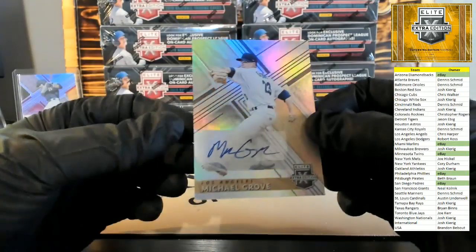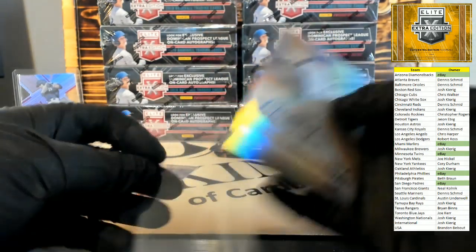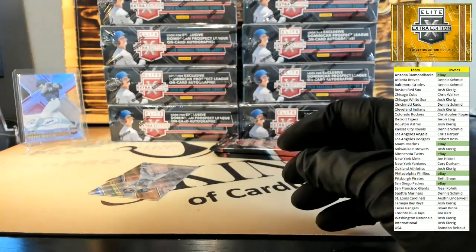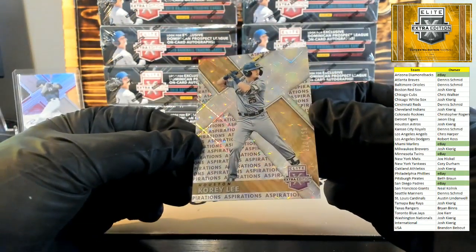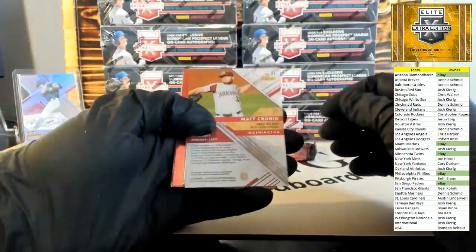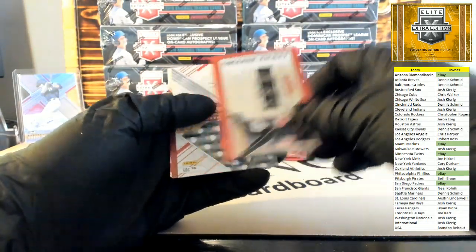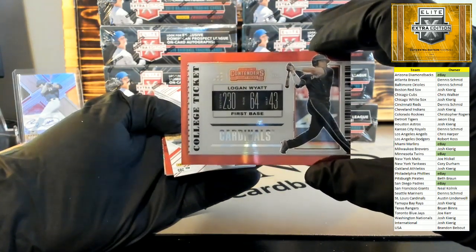And Michael Grove auto, LA. And Corey Lee, Astros, 250. Matt Cronin. Who is this? Logan Wyatt. Is he a Giant? Is that right?